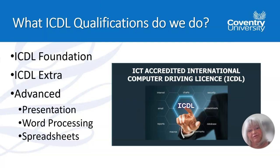And that's all before you take an online test that's provided by BCS, it's approved, and then you take the actual certification test with us. If you're interested in databases, advanced databases, that will be coming soon.